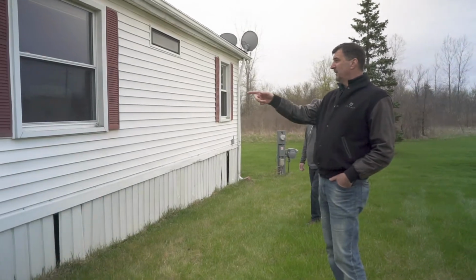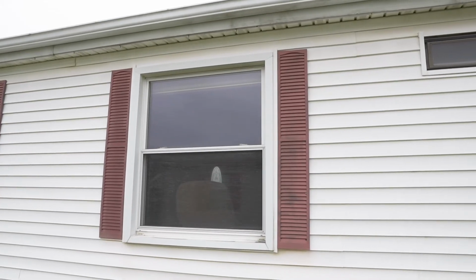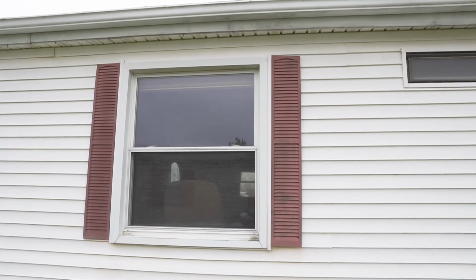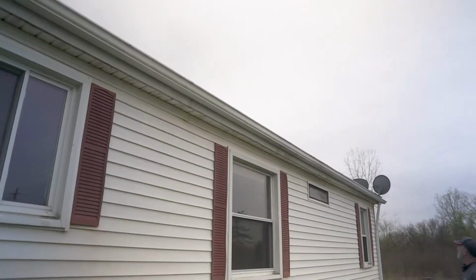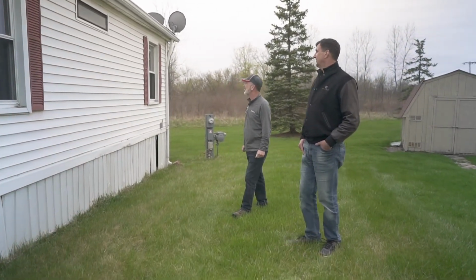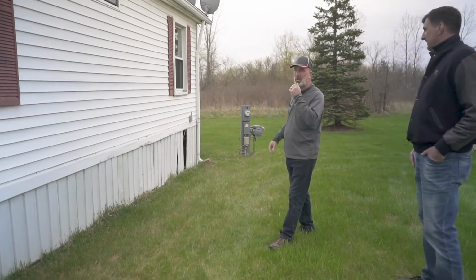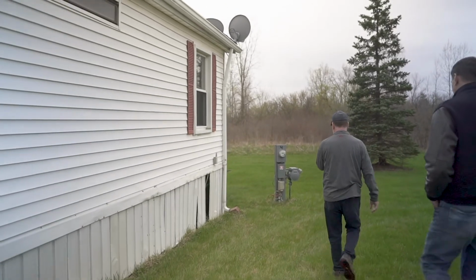It's got vinyl windows. You can see that right here, which is nice. That's definitely a plus. And it's got gutters, full-length gutters. Those are probably roll form because there's no seams in them, so that means that was put on after the fact. That didn't come from the factory like that. What else do you see, DP? Well, this skirting doesn't look too bad here. Let's keep going around.